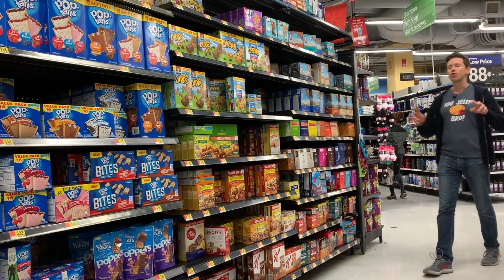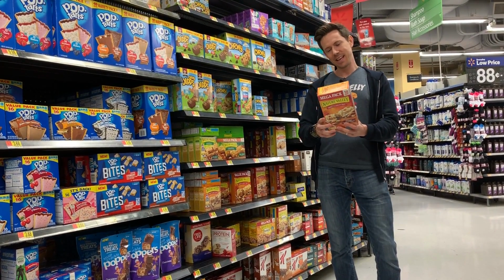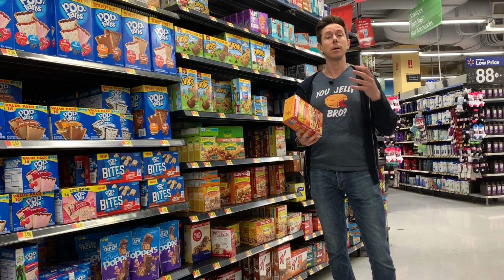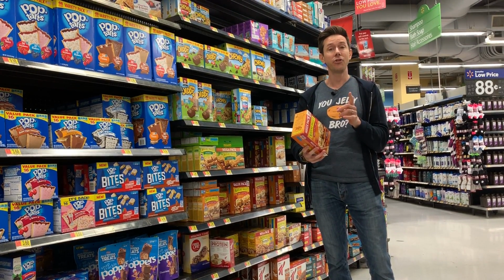Let's hunt for other tricky names for GMOs in products. Here's one that has a lot of things I would not eat in it. It's the Nature Valley bars. Now, off the bat, we look at the ingredients, we see corn syrup is right there. Corn syrup comes from corn, almost always GMO corn. So that's strike one. Then here's another ingredient that you might not think is a GMO, but it is.